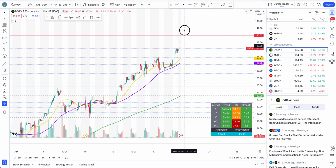If it just keeps going up and up from here, 145 is the max range, but give it some pullback as well. So maybe 142, provided it stays in this uptrend, which it still looks like it will. It's very bullish.